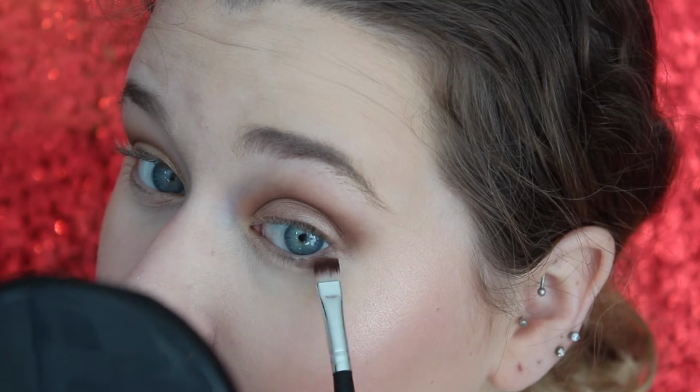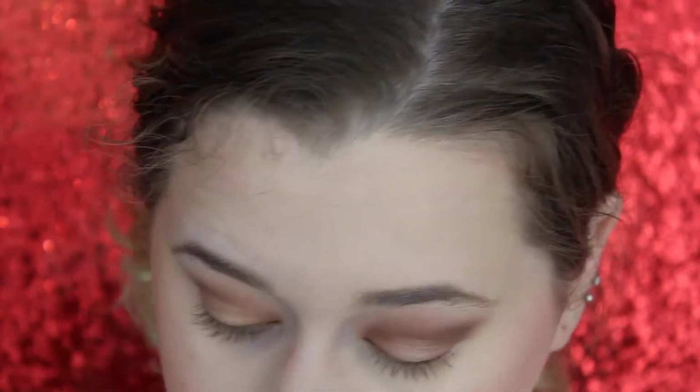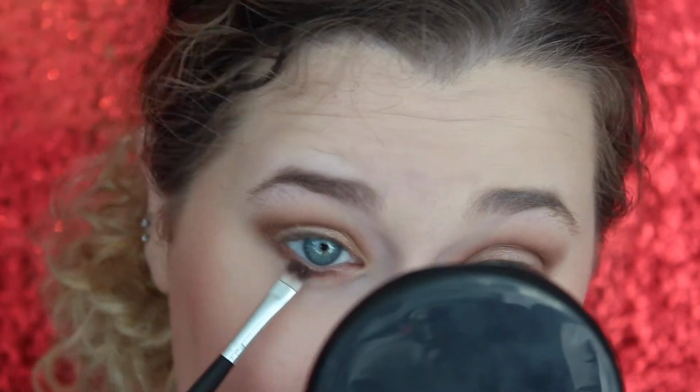Then going back in with the same shades that I just used on my crease, I'm going to go on my lower lash line. So the Lorac one applied super nice. I didn't have to dip back in the powder much at all. But for the Maybelline side, I had to keep dipping into the palette to get the color to even show up. They do give the same look, but the one is much less pigmented.